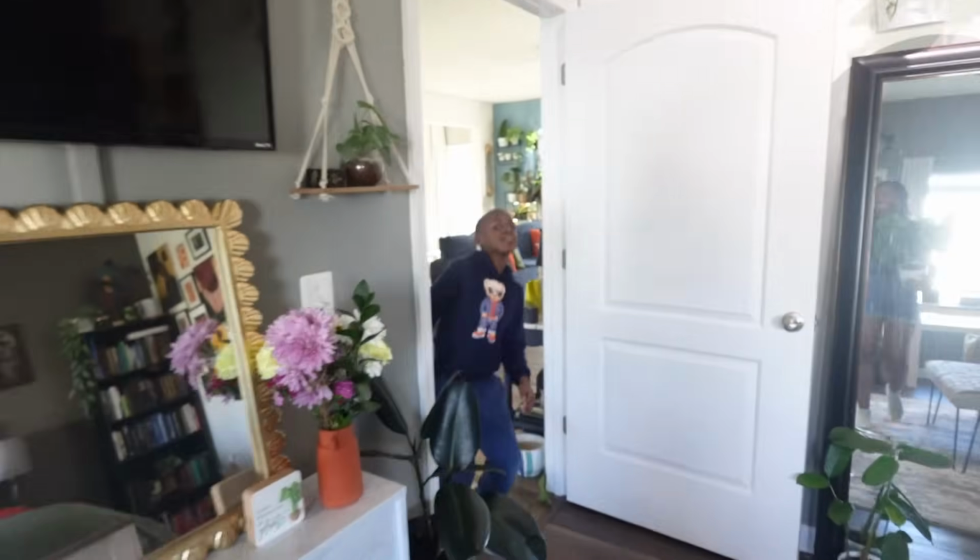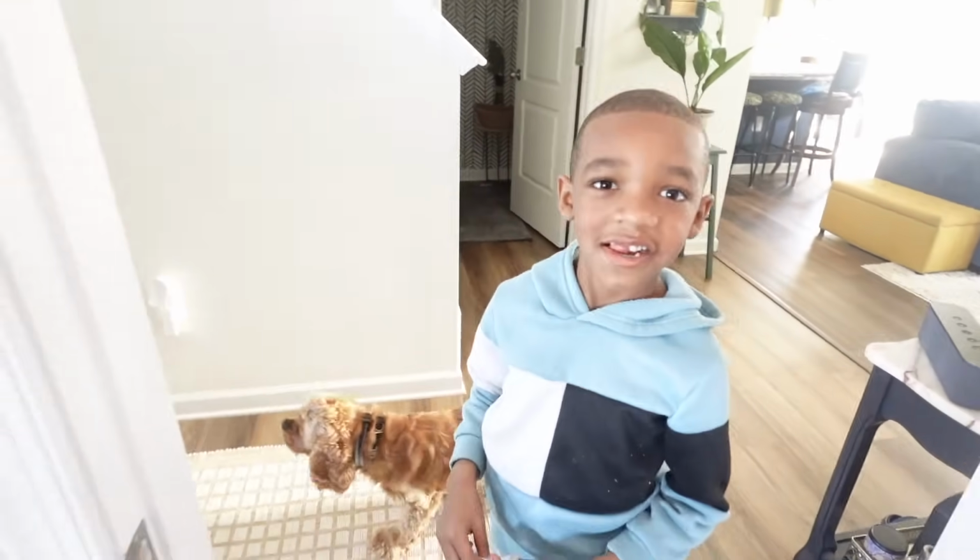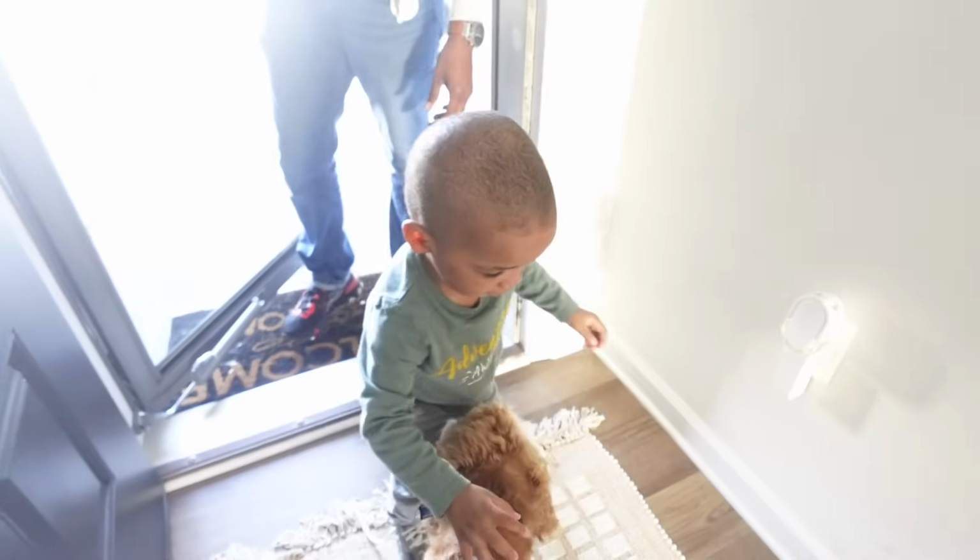Ooh, fresh haircut. Ooh-wee. You still don't got no teeth in your mouth, but you know, it is what it is. I like your haircut. Oh my goodness.